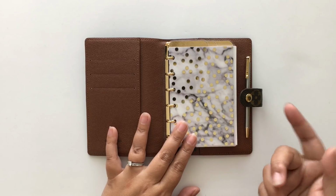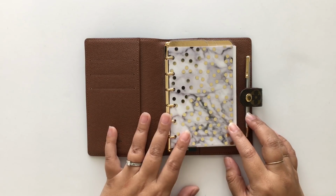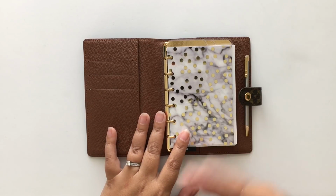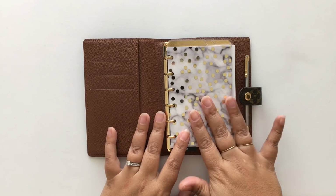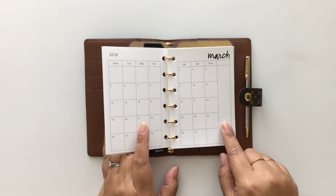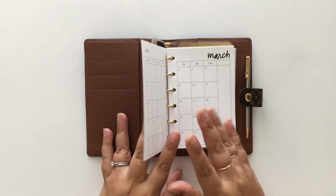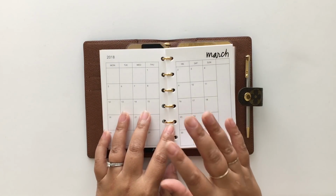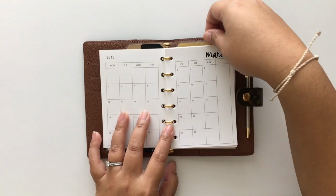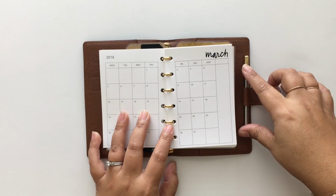So some of the challenges, one follower asked what are the challenges I had with this planner. Well, besides the small rings, I just really had to be very limited on what I put in here. I could only keep the basics. I could only keep a few months of monthly spreads. I could only keep, I don't have it in here anymore, but like one week of my daily spreads. And so I had to keep things very minimal. I had to be very picky on the dividers I used. I could only keep one pen in here, not this pen.